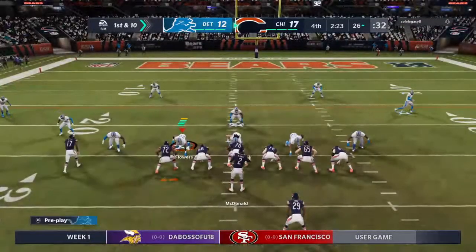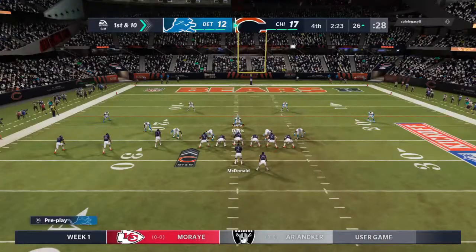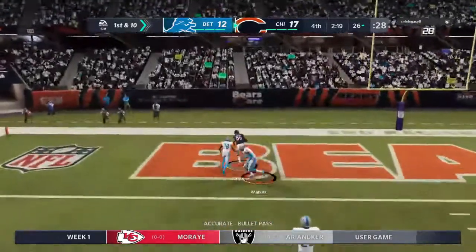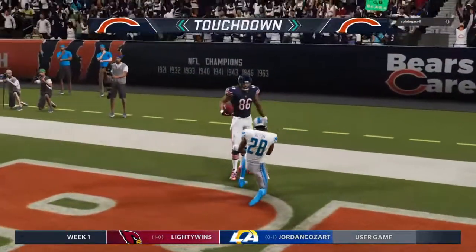And not totally home free yet, but it's looking good as they come up 1st and 10. Operating from the gun, McDonald. And that is caught. Touchdown, Bears.